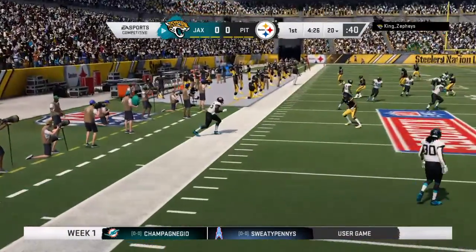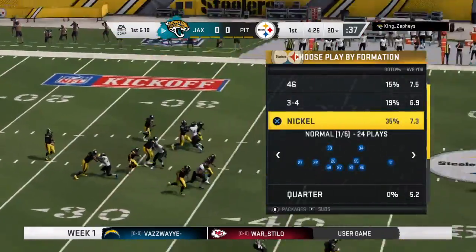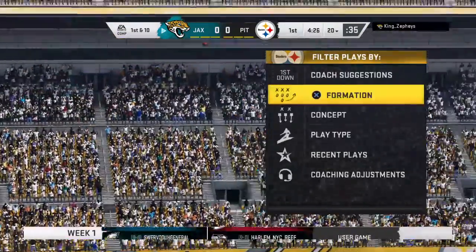No returning this one. It sails out of bounds, and they'll spot it right at the 20. At their own 20-yard line.